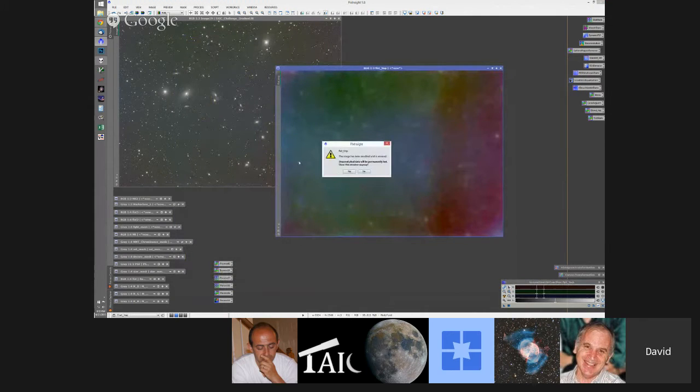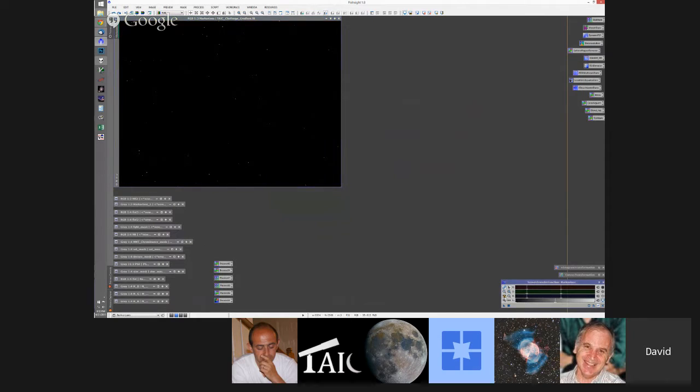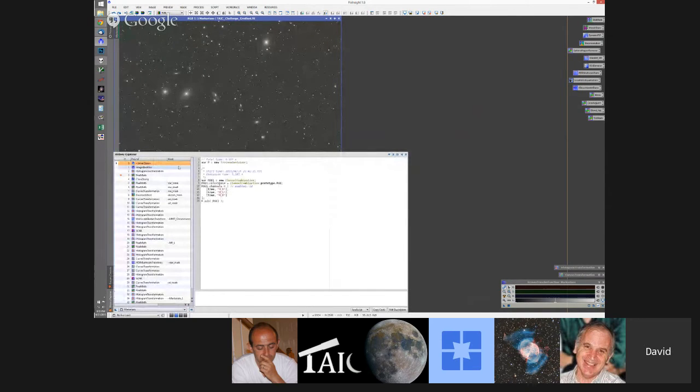Okay, so that's what I did here, and I'll move this image forward to that point. There was the application of the synthetic flat. And if you look at the history, you can see the whole history of your image. So this is everything I did to the image. You can see it's 36 steps just on the main image alone.